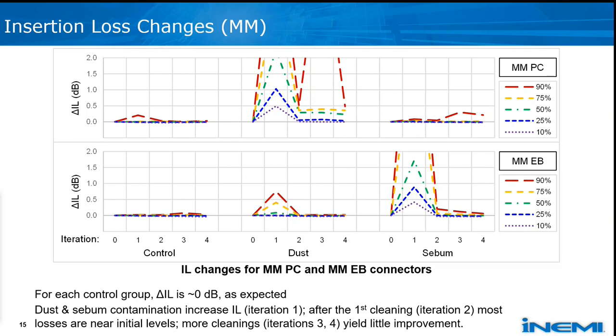But if you look at multimode expanded beam, in iterations 2, 3, and 4, that's after 1, 2, and 3 cleaning cycles, the losses return to basically the same level that they were prior to contamination.